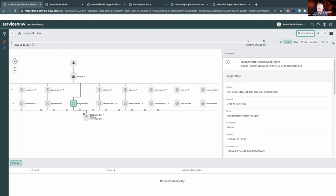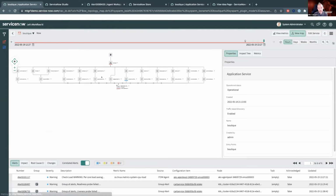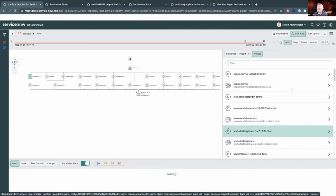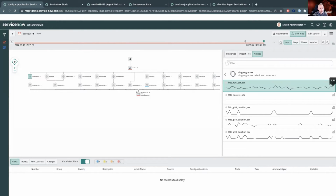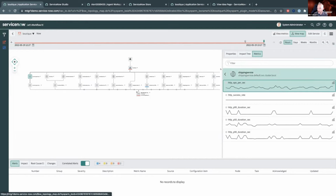And if we want, we can go into the service monitoring section here, and we can look at the metrics that are being ingested from any of these various components. So if I click on metrics here, let's go look at the shipping service. And I can say, okay, here's my HTTP operations per second, right? It's hovering pretty steadily. That's mostly because of that load generator pod that's in there. It's just randomly banging around on that website and making sure that these graphs aren't zero. But we can go through and look at any of those metrics.